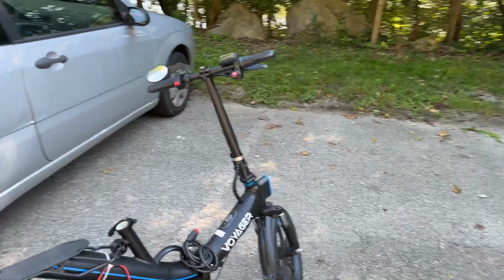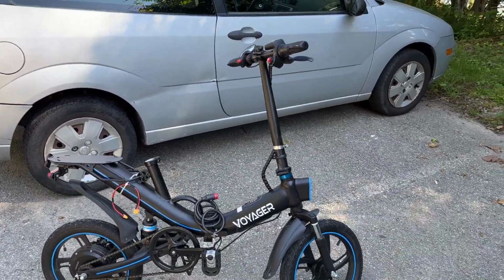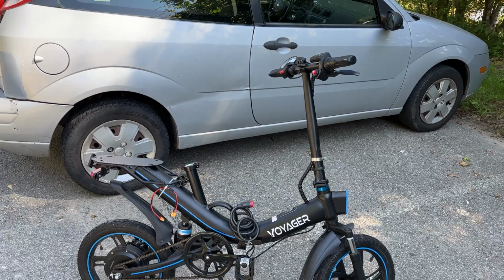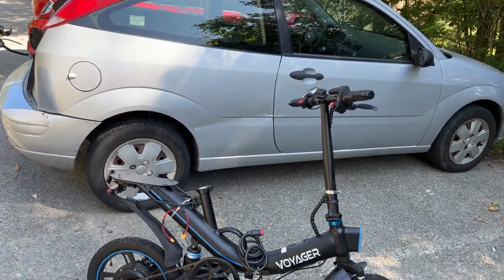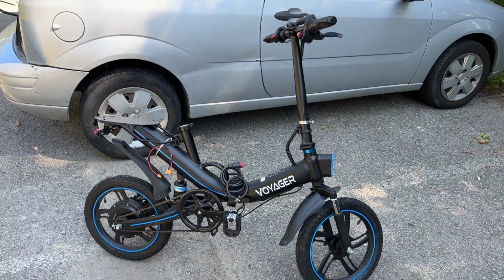Alright, boys and girls, we're out here with the Voyager Radius Pro. We don't have the seat on yet, or the bottle, the cup holder, but whatever. Yeah, we're going to do our 1 year. I've had it 1 year and 1 month, so we're going to do our 1 year range test.